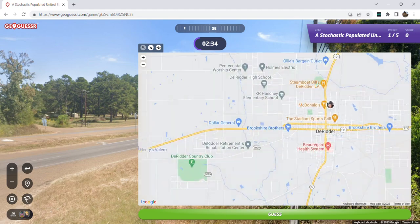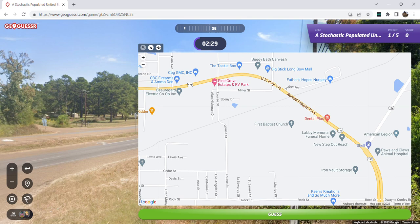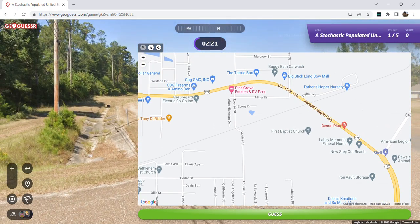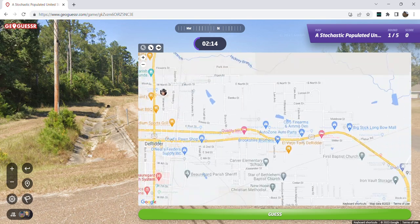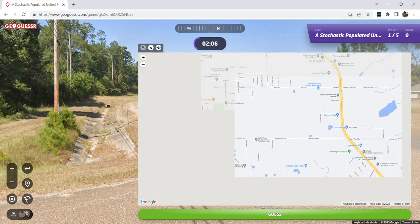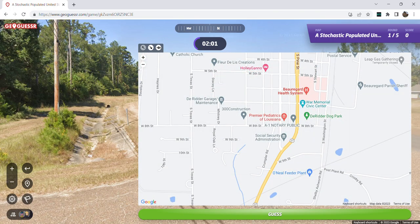So if we're going northwest towards, could we be here? Yeah, we definitely could be. So there's 112. We could be going northwest into DeRidder. And we saw, what gave it away, DeRidder tires or something, right? DeRidder auto repair. So if we're going northwest into DeRidder, DeRidder dog park. I tell you, we have under 2 minutes.